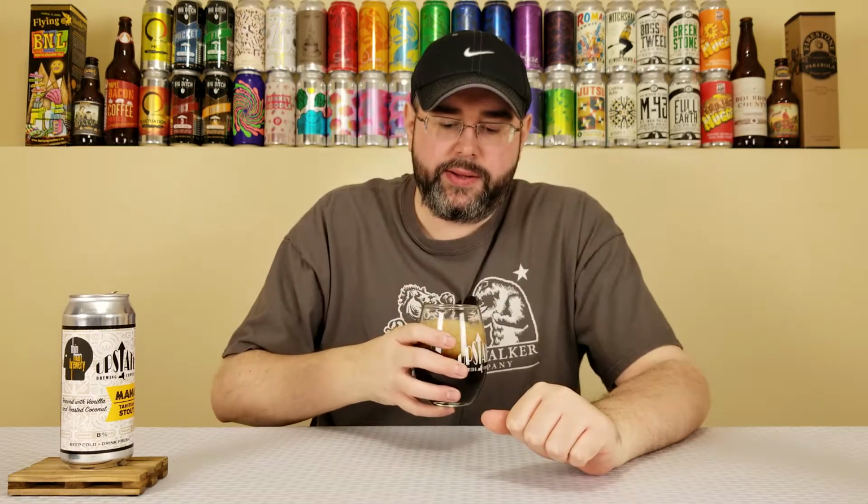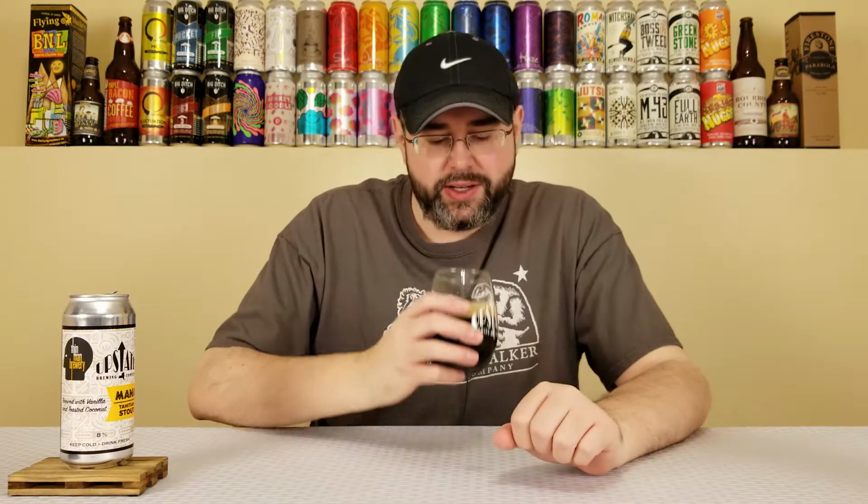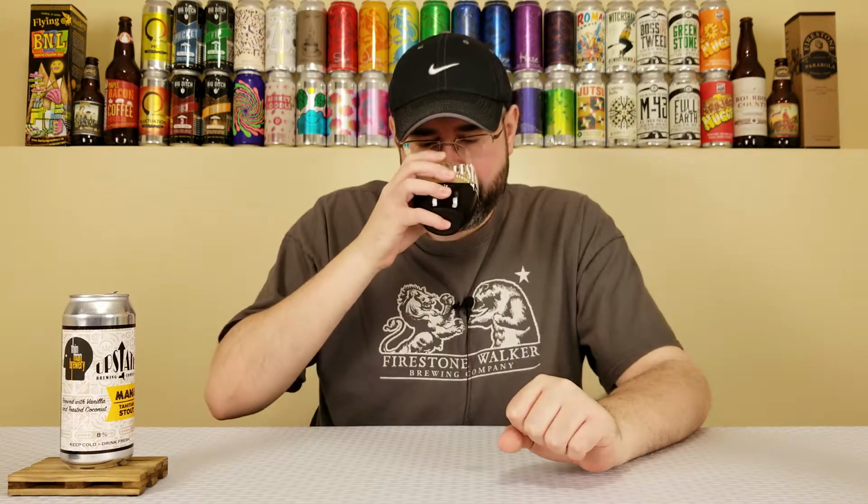Ooh. Letting it air out a little bit. At first, there was a little bit of funkiness going on. But as that dissipates, some darker chocolate, some really roasted malts too, like really deep, dark roasted malts as well. Slight hint of coconut. Not really big on the coconut. It's just there. I can tell it's there. If I was doing this blind, it'd be hard, but since they say it's there, I get it.